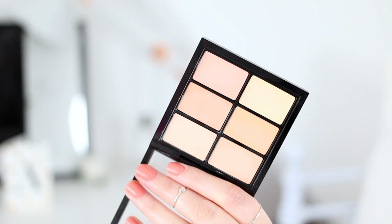Sometimes my skin just doesn't look its best. So this one was a little bit of an impulse, but I kind of decided that I would get good use out of this. So I decided to get it, and it's the Pro Conceal and Correct palette in the shade Light, and this is basically a little palette of, I think it's the Studio Fix concealer, the one that comes in a little round pot.